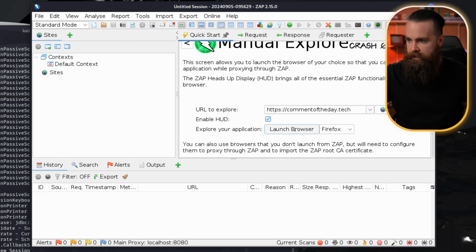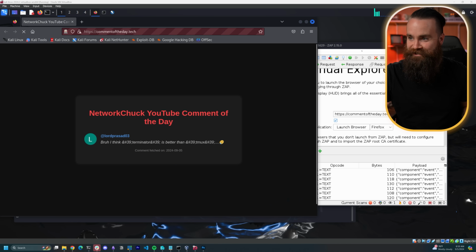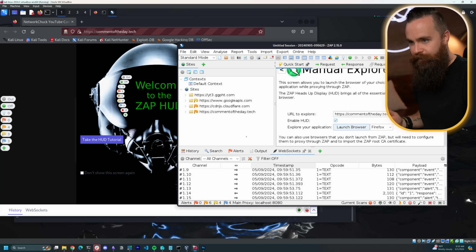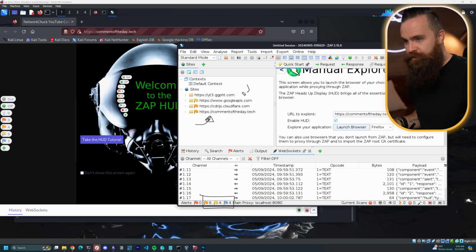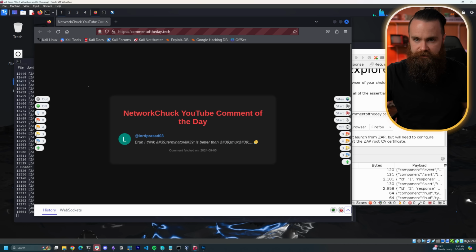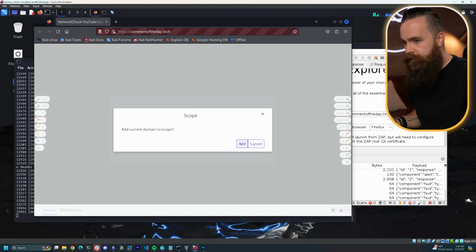I'm gonna click on Launch Browser, and it's gonna navigate right to commentoftheday.tech. Check it out. So right now, it's already going through and doing things. It's already scraping some stuff. It already found problems. It knows I'm using a Google API. This is so fun, but check this out. Using my HUD, I can do a few things like right here on the side, I can specify that this website is in scope. Yes, add to the scope.